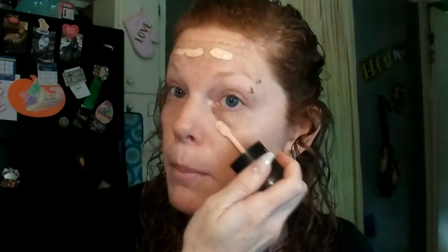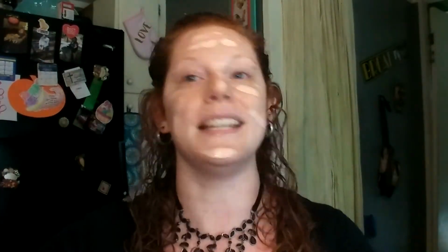So I'm going to cheat just a little bit, because like I said, I would have smeared it all over my face, but because this is such a liquid foundation, that sponge is going to just make it non-existent. So I am going to pounce a little bit on my face. I did not use primer. Primer was not really a thing back then. So I just did it like this.